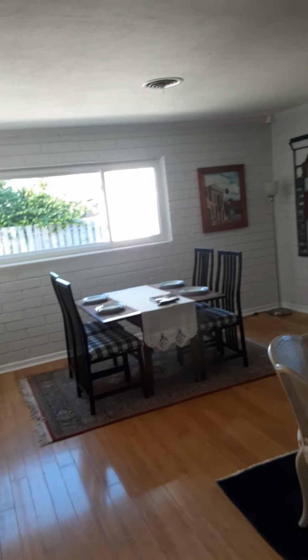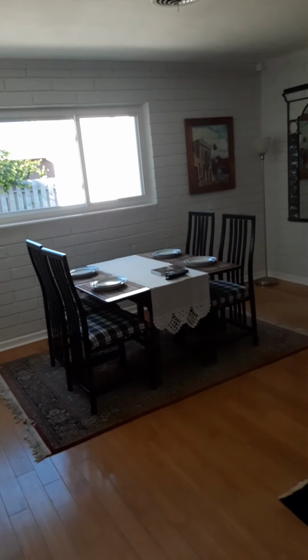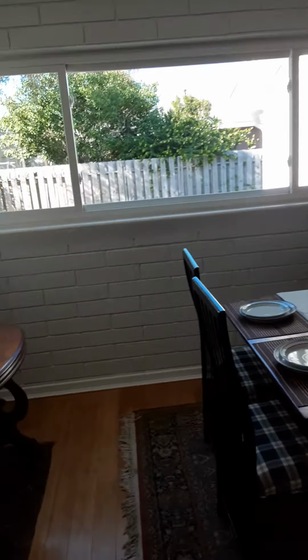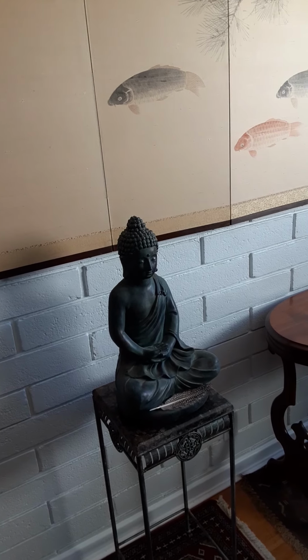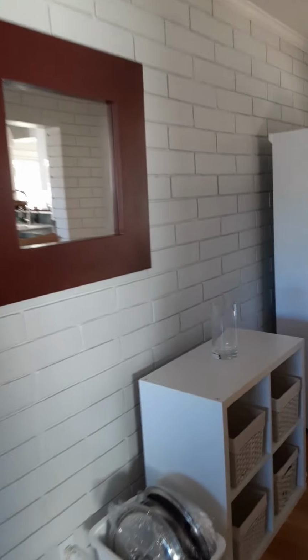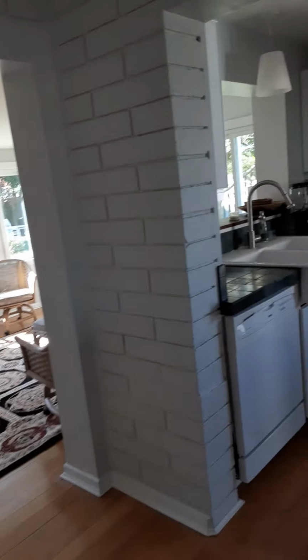Okay. What's this one here? Oh, it's a cupboard. Okay. This is a cupboard here. Okay. Sitting room here. There's a young Buddha. Nice. Okay, kitchen.